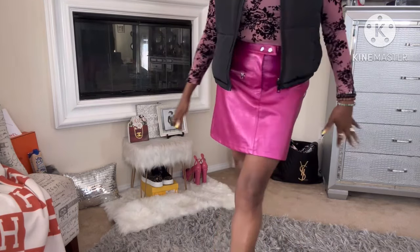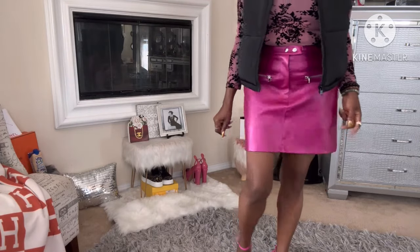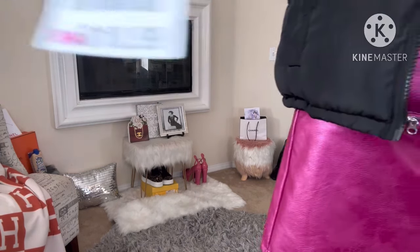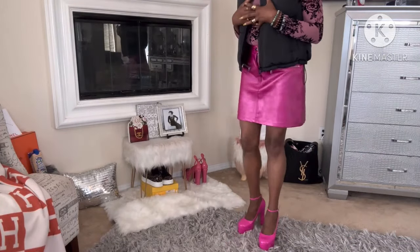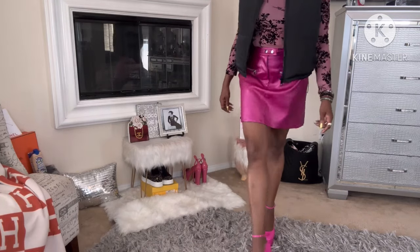So this is cute. Now the skirt is from DD's and the puffer is from Ross. The skirt was $10.99, and the puffer was $13. Okay, and the shoes were $21. Dress fabulous for less, guys. Me, had to break a bank.